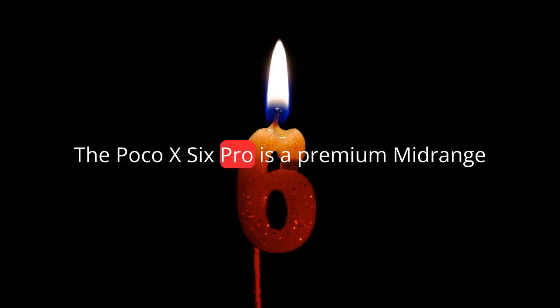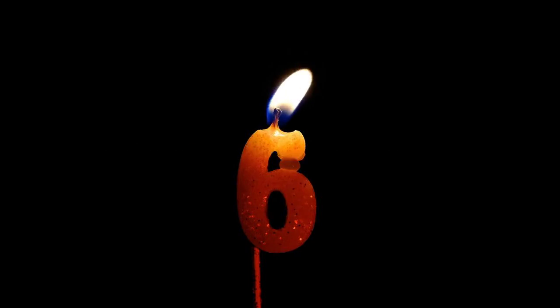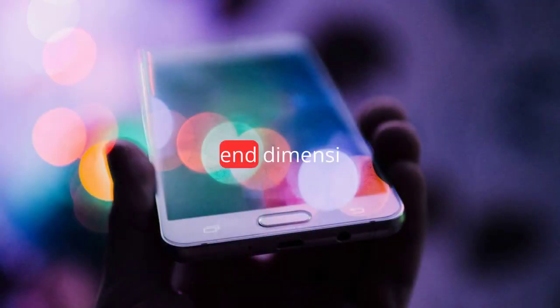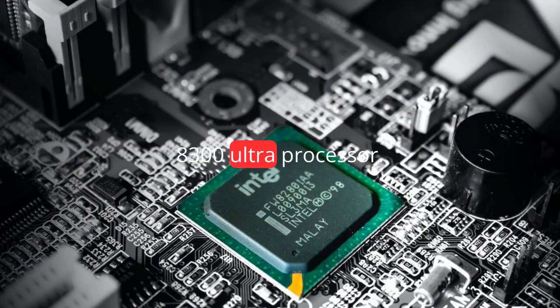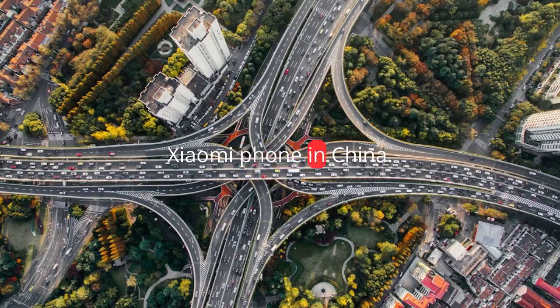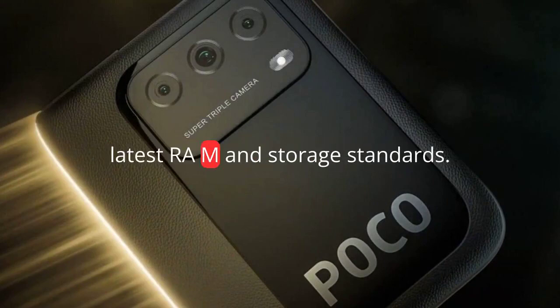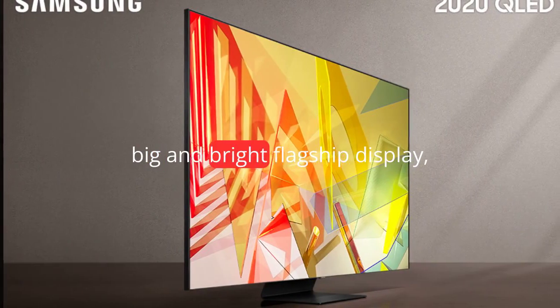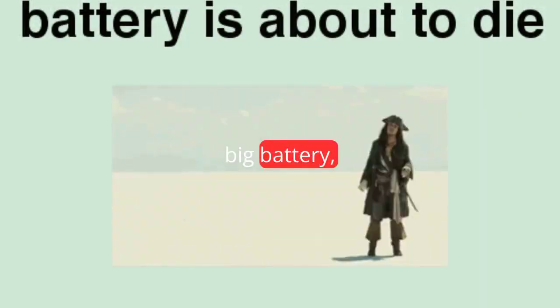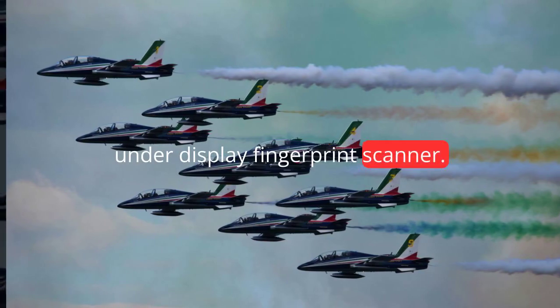The Poco X6 Pro is a premium mid-range smartphone from Poco, a Xiaomi sub-brand. The phone is powered by MediaTek's high-end Dimensity 8300 Ultra processor. It is a 4nm solution that debuted with a Xiaomi phone in China a few months back. The new Poco handset also boasts the latest RAM and storage standards, a big and bright flagship display, a big battery, fast charging, stereo speakers, and an under-display fingerprint scanner.